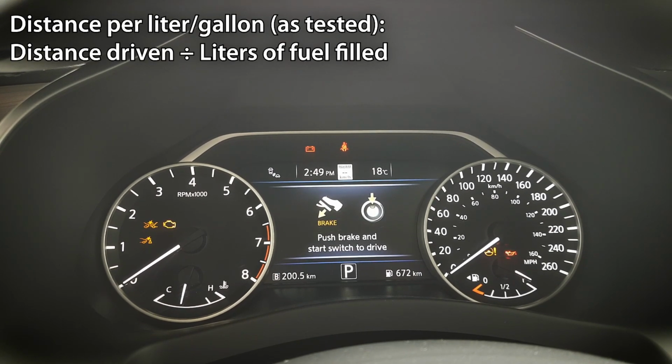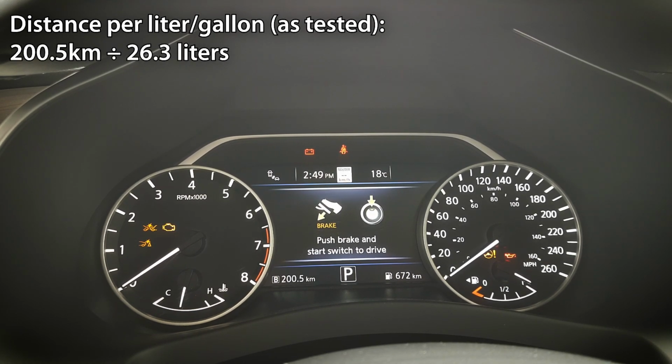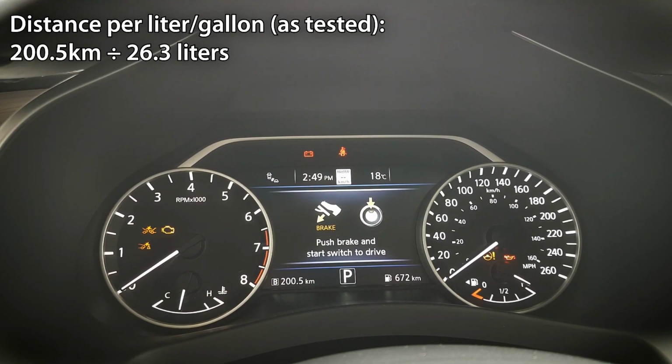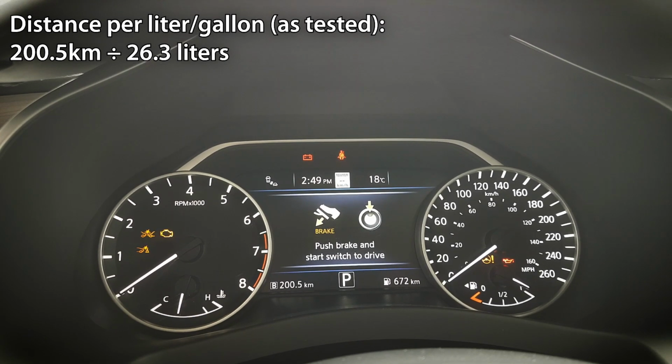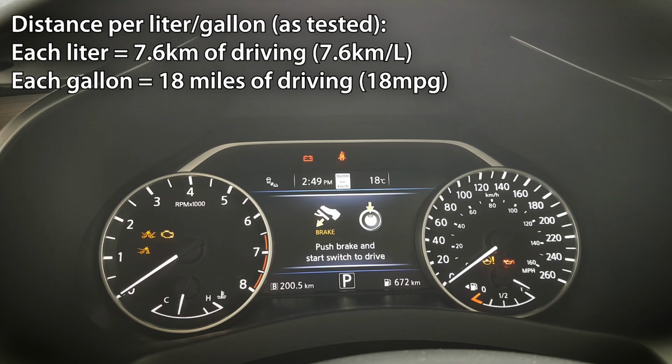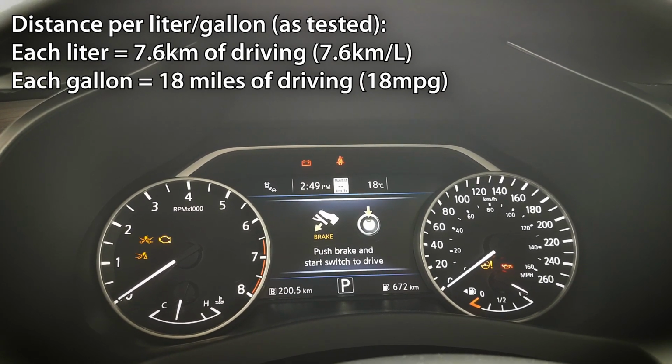Let's start by calculating our kilometers per liter number, and to do that, we'll take the 200.5 kilometers that we've driven so far and divide it by the 26.3 liters of fuel that we filled up. So 200.5 kilometers divided by 26.3 liters gives us 7.6 kilometers per liter. That means every liter of fuel will give us 7.6 kilometers of driving.